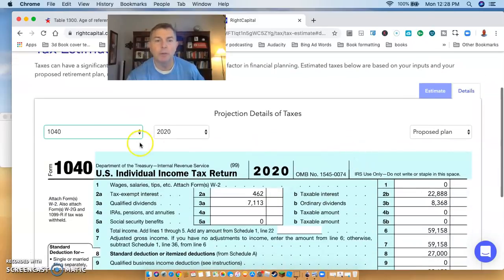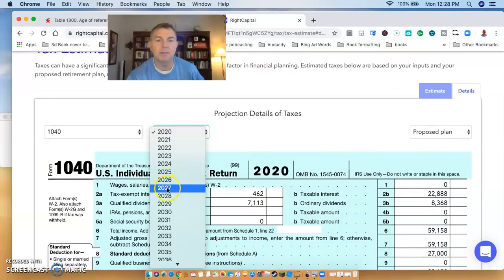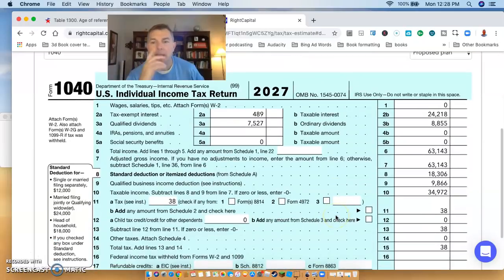So if we go forward, we go to 2027. Let's just go 2027, and this is after the Trump tax bill goes away. You got a little bit of tax here, not much. So you got $24,000 of interest, $8,800 of dividends, of which $7,500 was qualified dividends. So that will be subject to the 0% tax rate as long as they're still in the 12% category. In this case, 15% category.